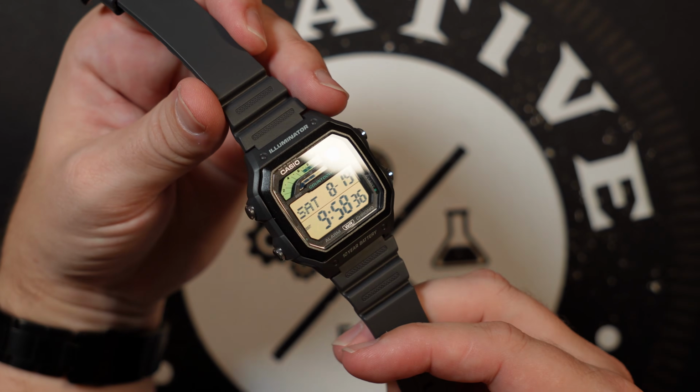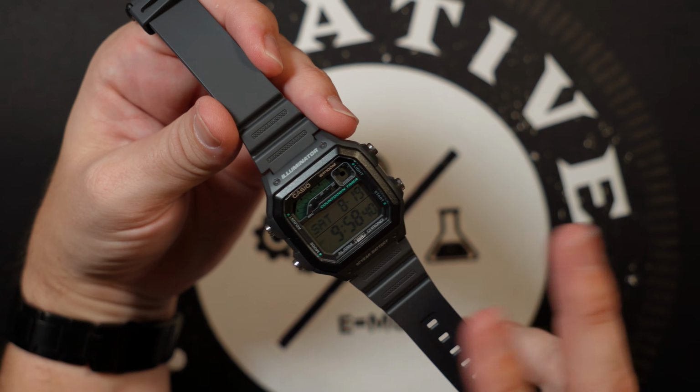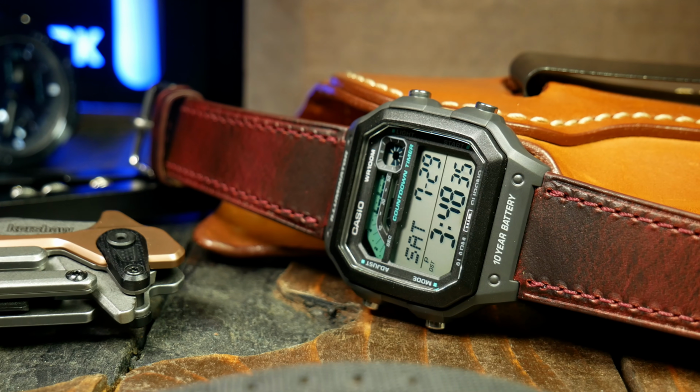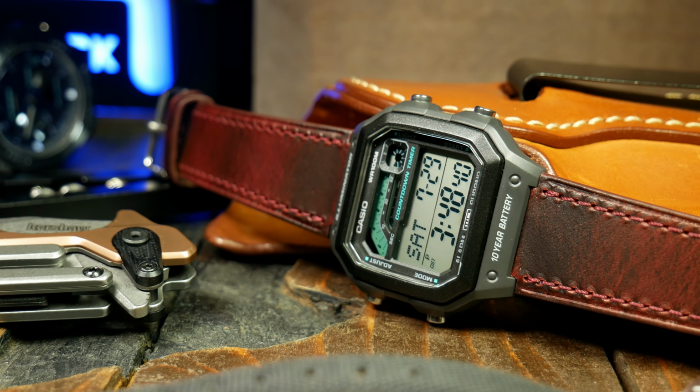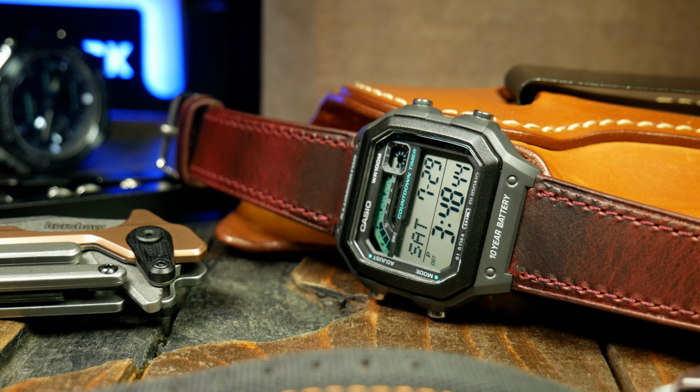For me, the only place where this cheapness really becomes an issue is with the strap. It's thin, it's plastic, and it feels exactly like that. It's okay, and it is still comfortable to wear, but I'd rather have a nice leather or rubber strap on my wrist. But really, that's the only downside to this one. The rest of it is all good, at least for an inexpensive digital.